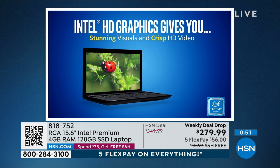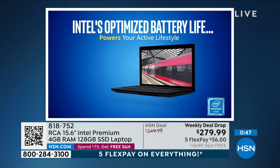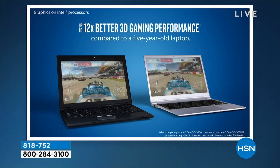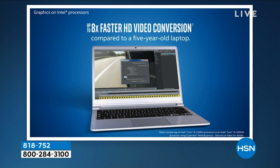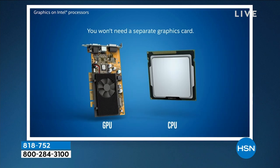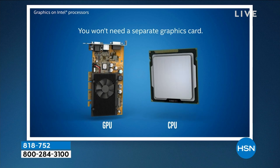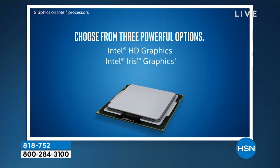The Intel Pentium processor. High definition graphics built in, which really changed things. About an 8.5 hour battery life. You have 12 times better 3D gaming on this computer compared to a laptop from just 5 years ago. 8 times faster high-definition video conversion. You don't need a separate graphics card. It's all built into one on your Intel Pentium Silver processor.